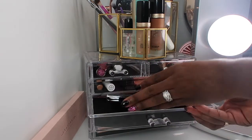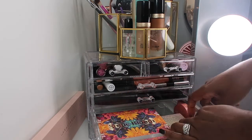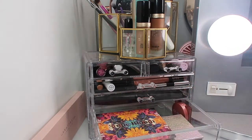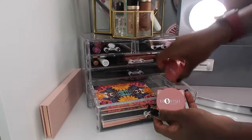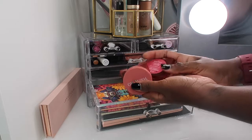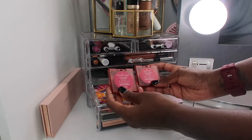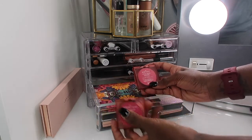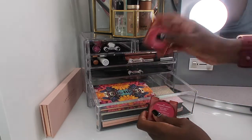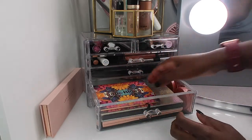I think I have some more blushes that just didn't fit. So my other two blushes that I picked in this drawer, let me pull you guys back. My other two blushes are the Huda Beauty Glow Wish blushes. These were $20. You guys know I recently purchased these from the Sephora Friends and Family. This is Charming Cherry right here, and this one is Berry Juicy, just 03 and 04 if you're wondering. They didn't fit in there.